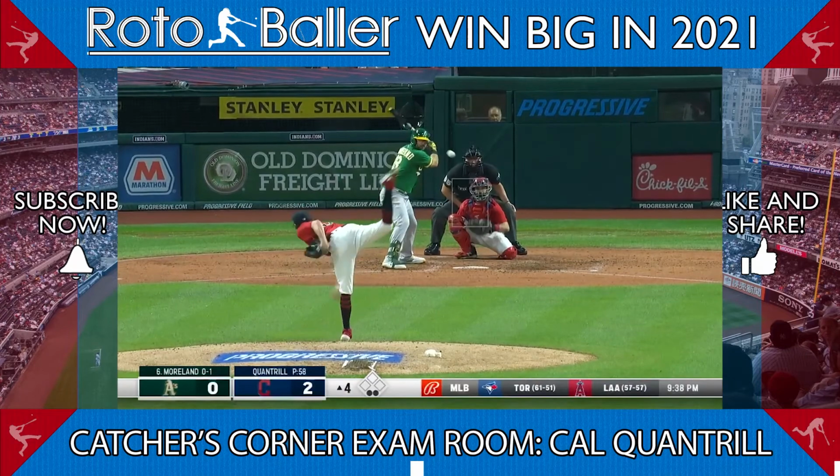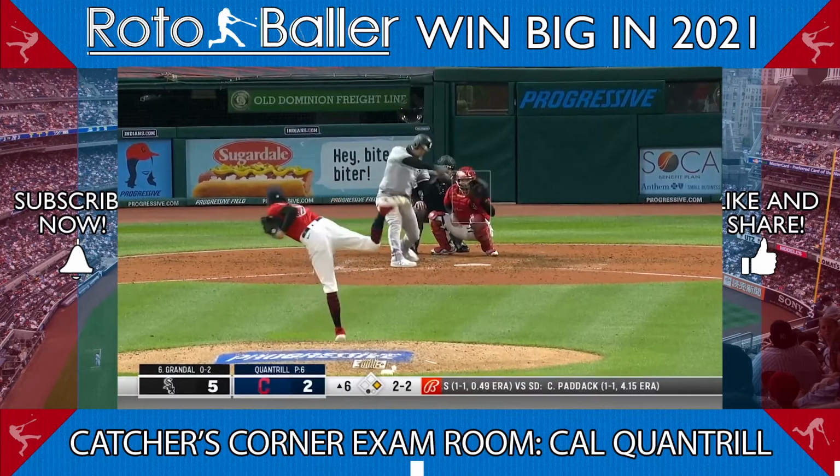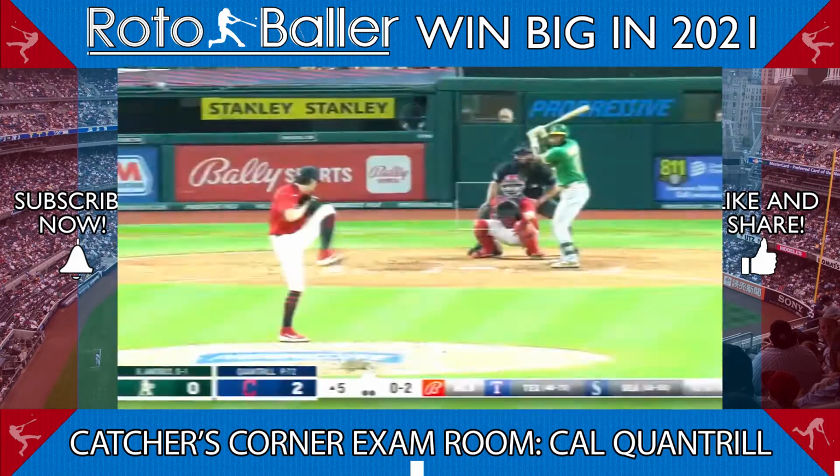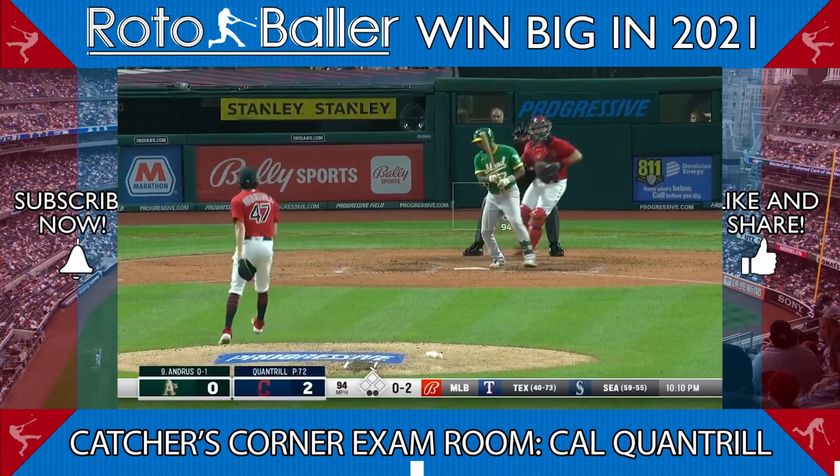In the end, Quantrill has a few solid pitches and good command of his arsenal, but not true swing and miss stuff. This gives him little wiggle room and makes him a more volatile fantasy option that will wind up settling in as a priority streamer rather than a consistent starting option.